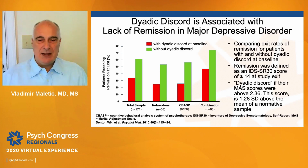So a 50% reduction in remission rate, indicating that it's not always about medicine. Sometimes it's about other important factors in our patient's life. And something that is also a takeaway message from this particular study is that the combination of medication and cognitive behavioral therapy was associated with the best possible outcome. So if indeed there are primary relationship issues, medication alone or psychotherapy alone may not nearly be as effective as combining these treatment modalities.